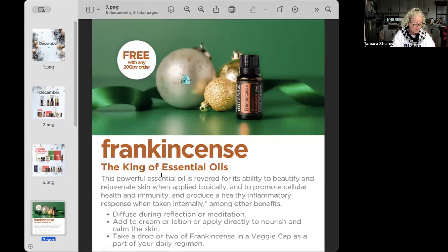So let me find, we're going to start in the Essential Emotions book here. This is the new one, by the way. It is the 13th edition. And I'll put a link in here of where you can find this.